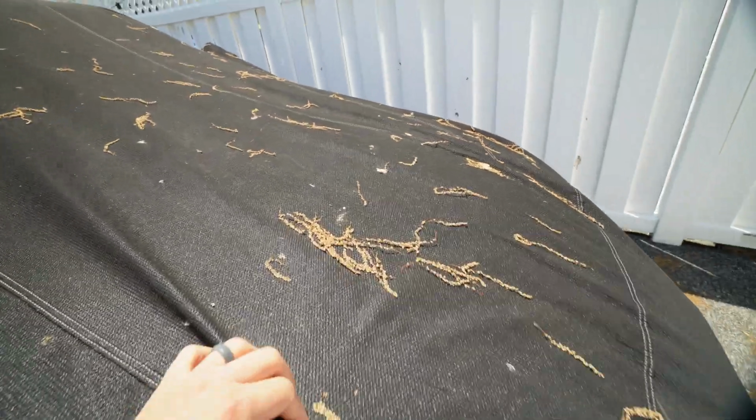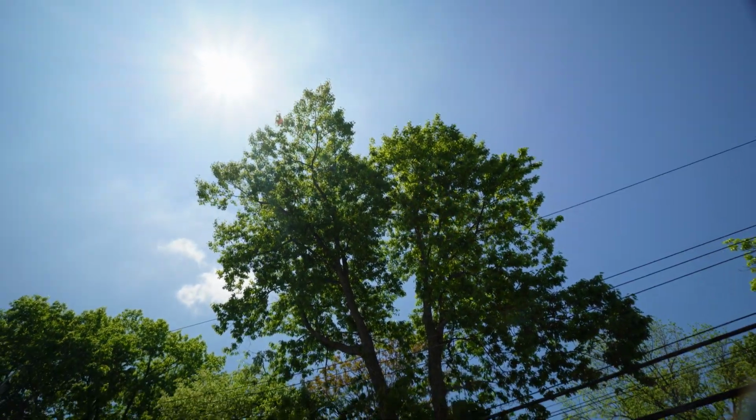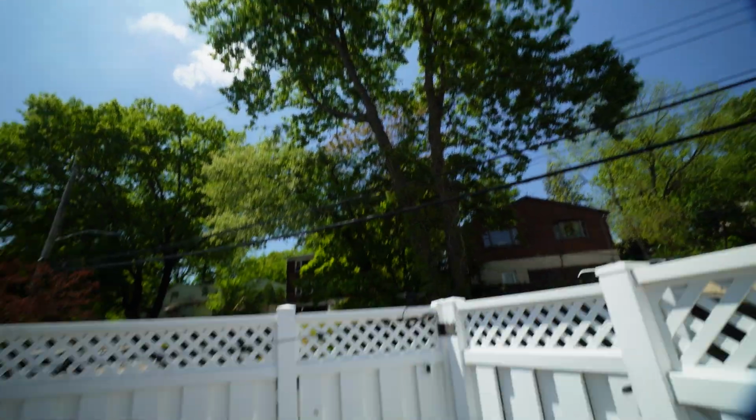By the way guys, look how much stuff has fallen on this cover. I think it's because of that annoyingly massive tree right there. It doesn't look that big on camera, but I promise you guys that thing is massive.